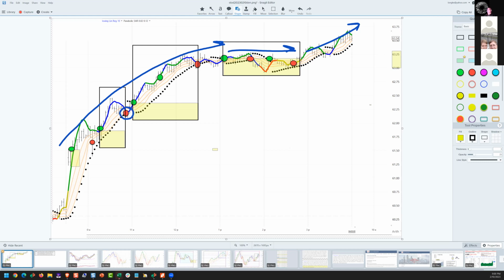It just so happened that those two exits were right at the critical state, and then you just got to accept it and get your reentry in both of those cases, right? Now let's take a look at the traders.